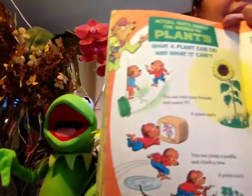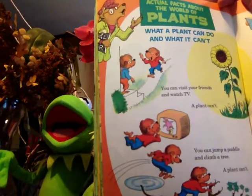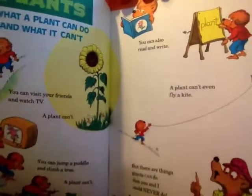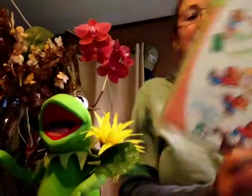So I wanted to read to you some actual facts about the world of plants. What a plant can do and what it can't. You can visit your friends and watch TV. A plant can't. You can jump a puddle and climb a tree. A plant can't. So here's Brother Bear and Sister Bear telling us what plants can do and cannot do. You can also read and write. A plant can't even fly a kite. But there are things plants can do that you and I could never do. Gosh, there are all kinds of rhyming words in this book.